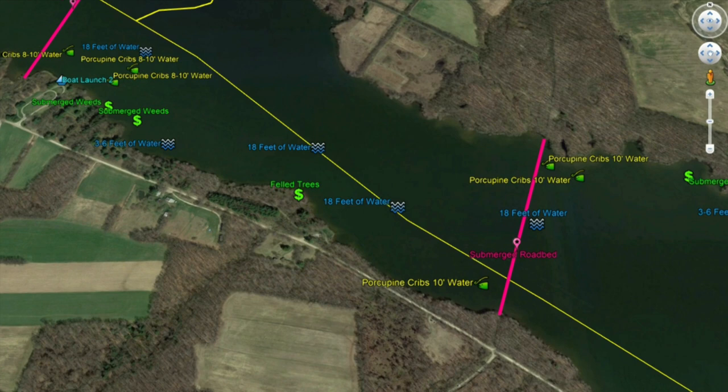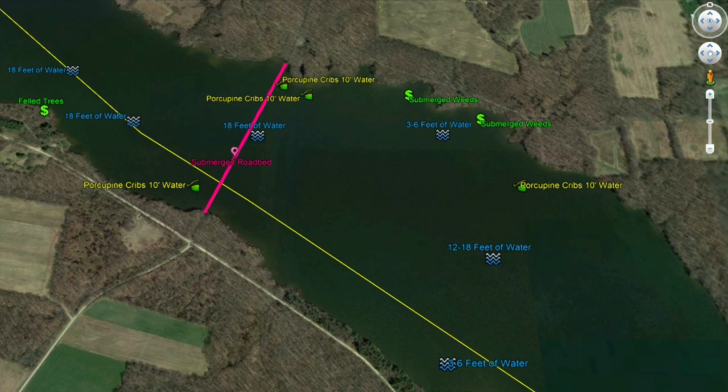We're going to follow this channel down, and we're going to run into another submerged roadbed. So you have Porcupine Cribs here, 10 feet of water. The submerged roadbed, 18 feet of water. Porcupine Cribs on the opposite side in 10 feet of water. And an additional Porcupine Crib there. Now, these cribs, a lot of times I'm going to mark one mark, but there's going to be multiple cribs there. So check those areas out, find them on your fish finder, and really try to hit those areas.